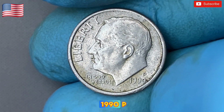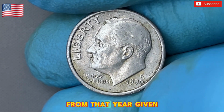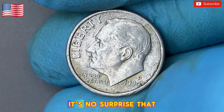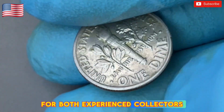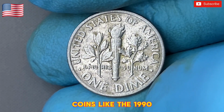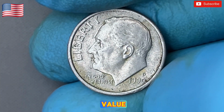The value of the 1990-P Roosevelt dime comes from its rarity, its condition, and the unique characteristics of certain coins from that year. Given how few pristine examples are left, and the demand among collectors for this specific coin, it's no surprise that it commands such high prices. For both experienced collectors and casual viewers, the key takeaway here is that not all dimes are just worth 10 cents. Coins like the 1990-P Roosevelt dime prove that some seemingly ordinary pieces of currency can actually hold tremendous value.